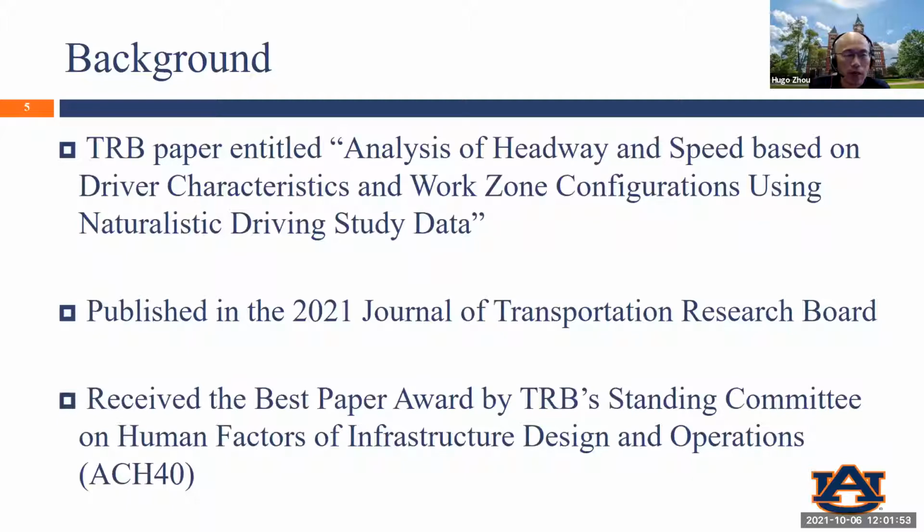So some outcomes from this phase 2 project. We had the TRB paper entitled Analysis of Headway and Speed Based on Driver Characteristics and the Work Zone Configurations using NDS data. That paper has been published recently in the Journal of the Transportation Research Board. It's already out there, and you can probably download that paper. And that paper received the Best Paper Award from the TRB Standing Committee on Human Factors in Infrastructure Design and Operation.